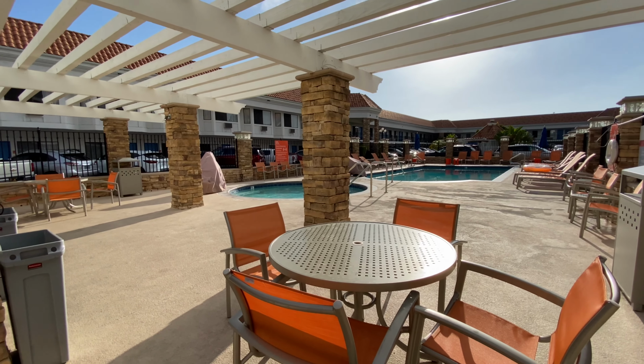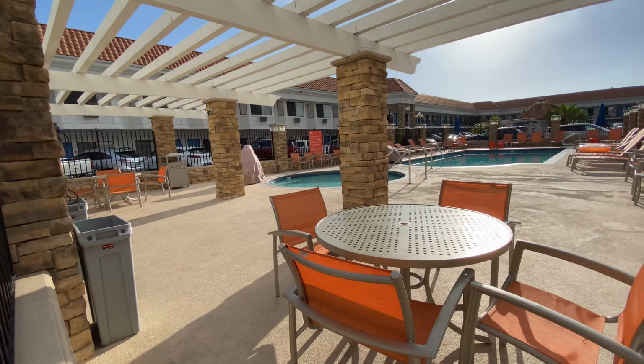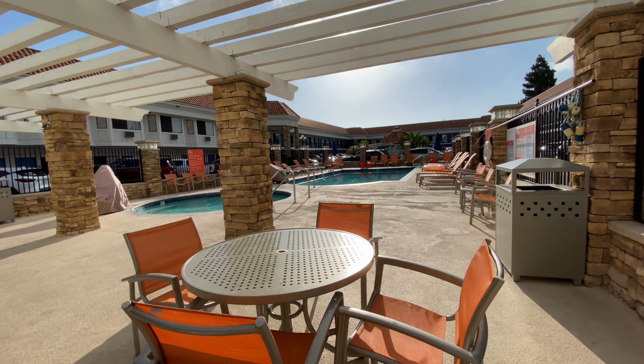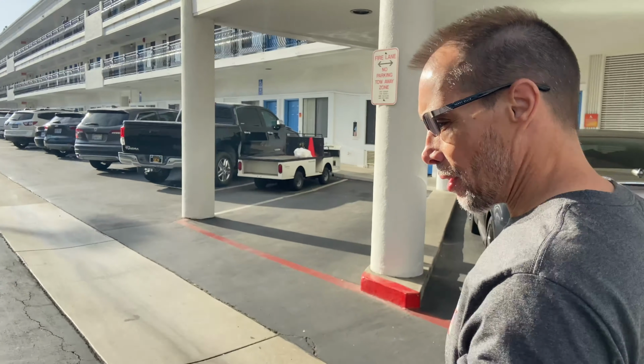Anyway, a really huge hot tub. You could fit a lot of people in there. Nice big pool, some tables that are partially under the shade. They got a pergola. It's really nice to come back in the middle of the day and take a little soak. There you go. How'd you enjoy the Tropicana?